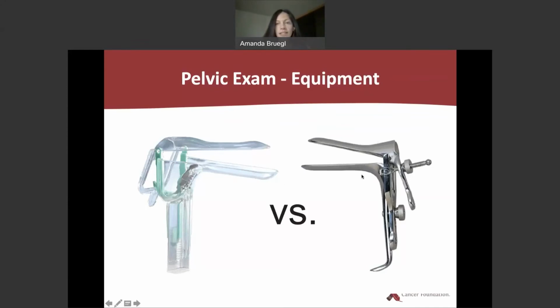On the right, you see a metal speculum. This does not have a light attached to it, so your provider will need a light around their shoulder that they can direct into the vagina so that you can see the cervix. Again, neither one of these is superior to the other. They're just based on availability and resources at your clinic.